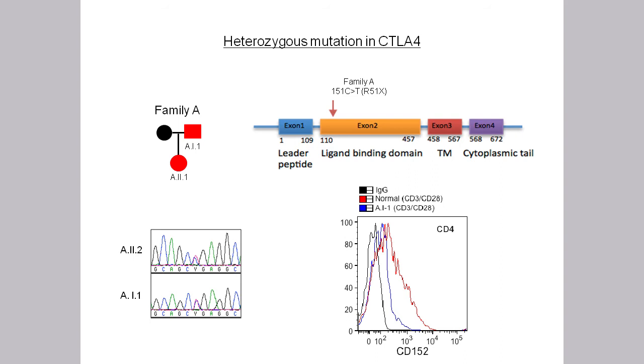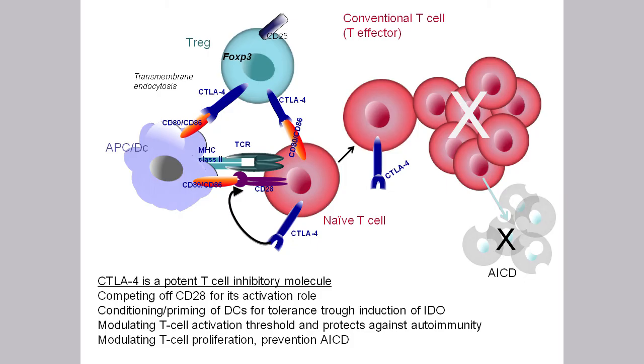We did stain for the protein. That's what you're looking at here. CD152 is the other name for CTLA4. And we saw diminished, not absent, expression because this is a heterozygous mutation. Two alleles, one of the two alleles is wild type. So you're looking at diminished expression of CD152 in the patient compared to normal. The gray one is the isotype control. So what this molecule does is it really gets expressed on regulatory T cells. It tells the other cells, effector cells or antigen-presenting cells, to stop.